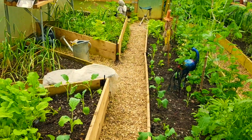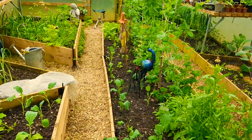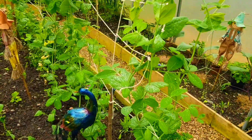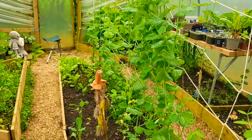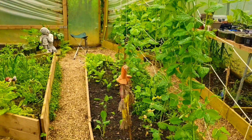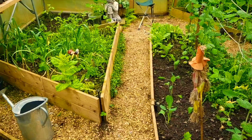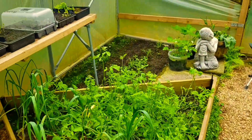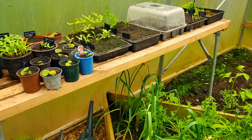It was really hot in here yesterday, where it's a lot cooler today. But it's a bit blowy, so I've shut the back window here, the back door. I did have the door wide open, but it was blowing. And I still need some of my seeds to germinate, so I don't want the temperature to be too low. Otherwise they'll never germinate, will they?